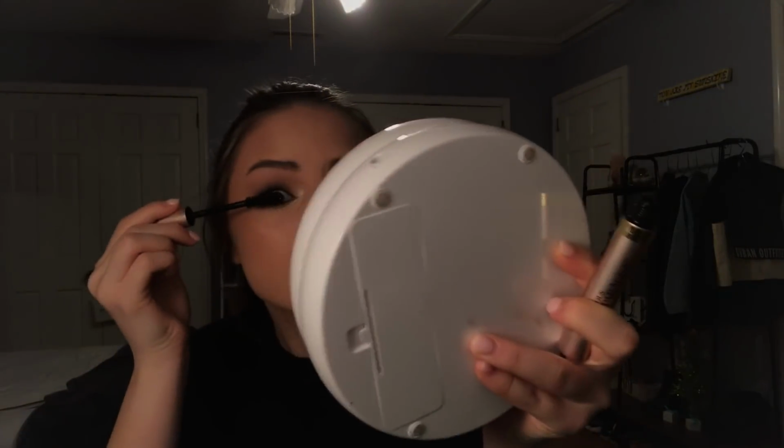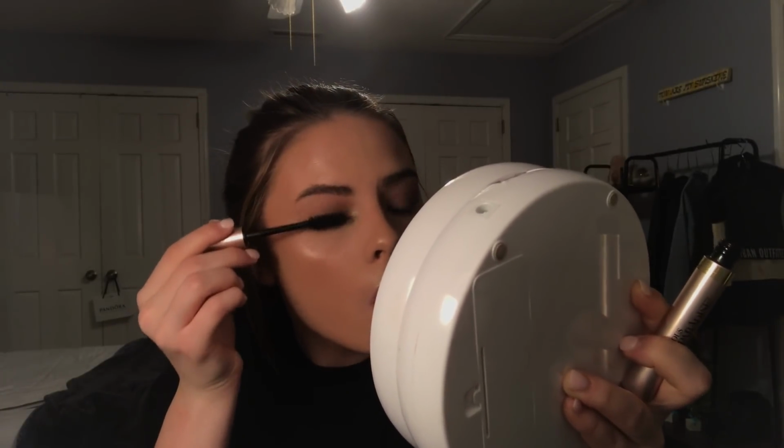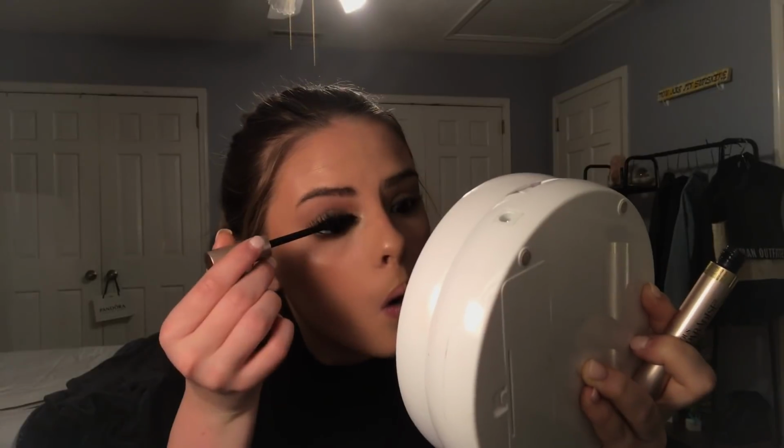Okay, so here comes the part that takes the longest, and we all love it, but we all hate it at the same time. So this is the mascara, and there's really not much to this. I don't even curl my lashes because they're already naturally curled, and it doesn't really do anything. And honestly, I just put it on my eyelashes, and I try to make it look as natural as possible.